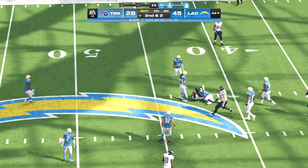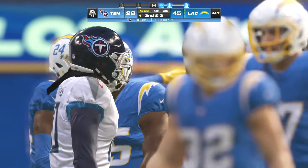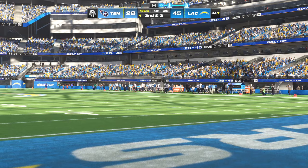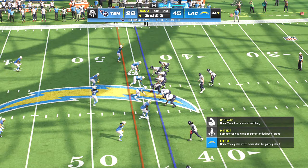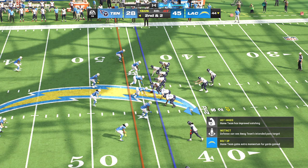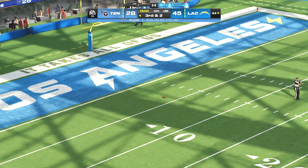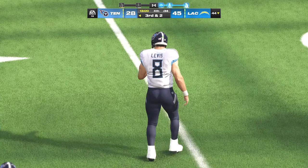Meanwhile, Levis's throw pulled in by Hopkins. And they'll get him down after a pickup of 8, second and 2. From the 44-yard line, here's second and a couple. They'll throw it again with Levis. And that's going to be incomplete. Good effort there, trying to take a shot, but it's third down.